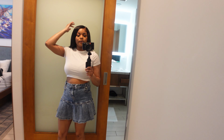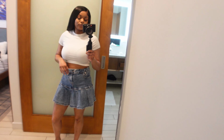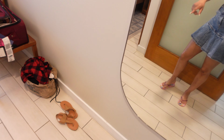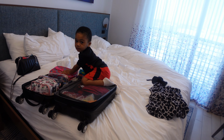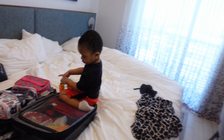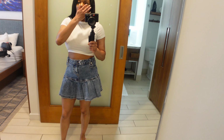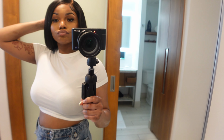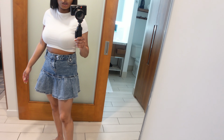Alright guys, here is my outfit. I just got a skirt from Target and this white t-shirt from Target as well. I'm not wearing these flip-flops, I'm gonna wear those sandals right there. And Mr. Man has on the Puma outfit that my mom got him for the trip. So yeah, I am all dressed and ready to go.